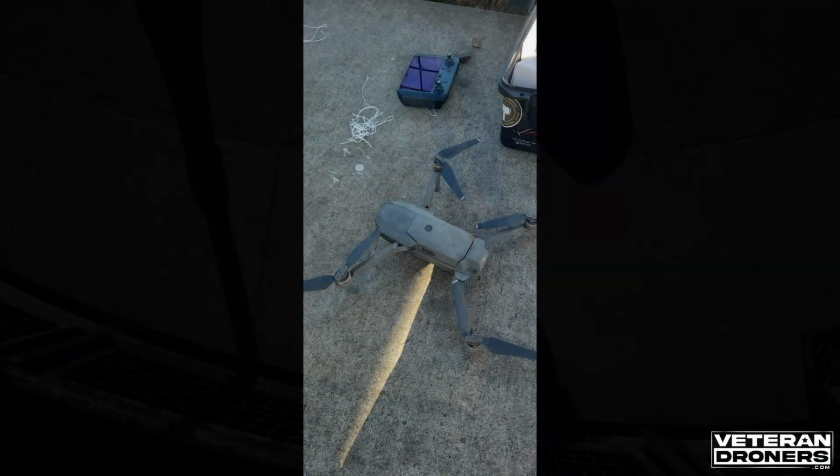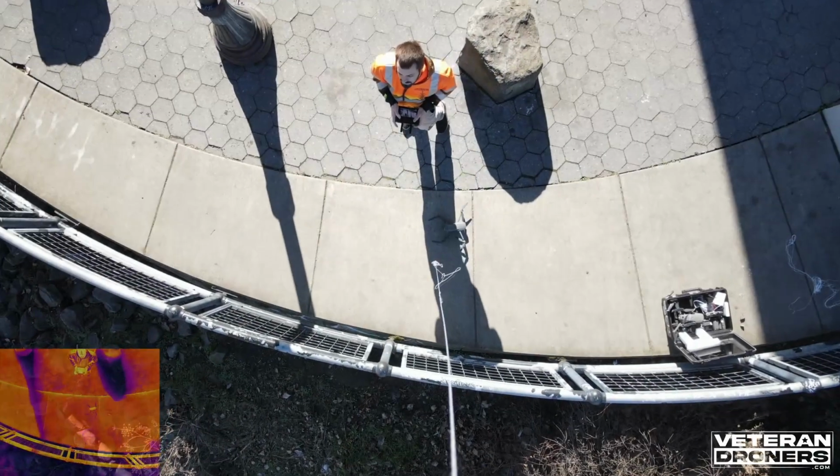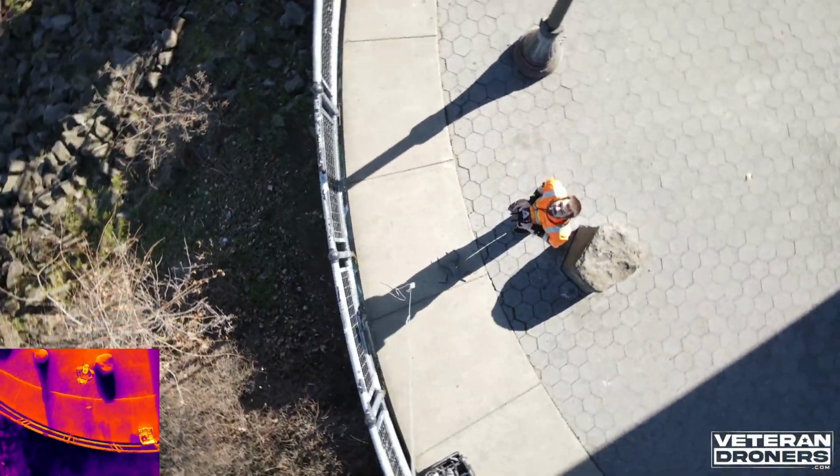It's like bloated up. Wow, yeah. The aluminum has just corroded on the inside. It's actually just all plastic. Oh. Yeah. And then this one was all plastic.